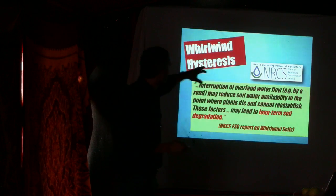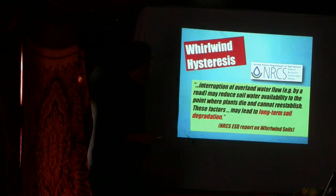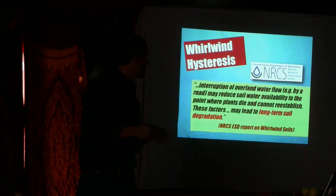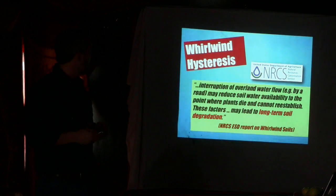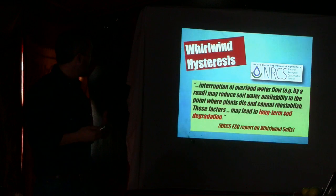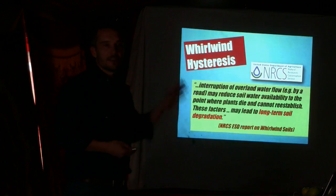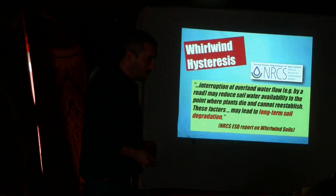Another thing from the NRCS report: interruption of overland water flow, for example by a road, may reduce soil water availability to the point where plants die and cannot reestablish. These factors may lead to long-term soil degradation. And I think they're correct about that.